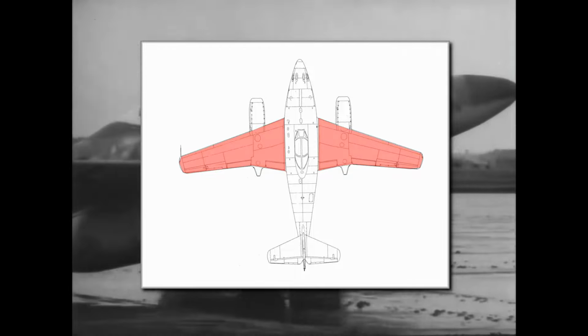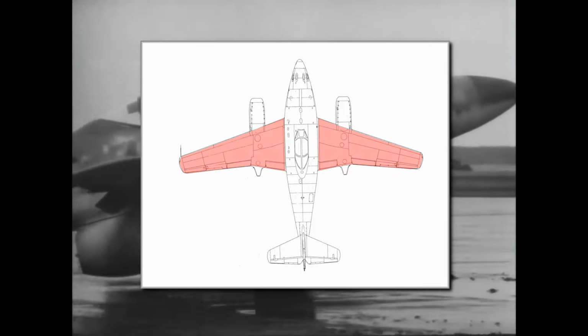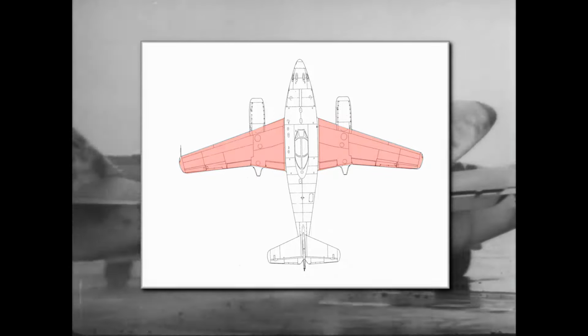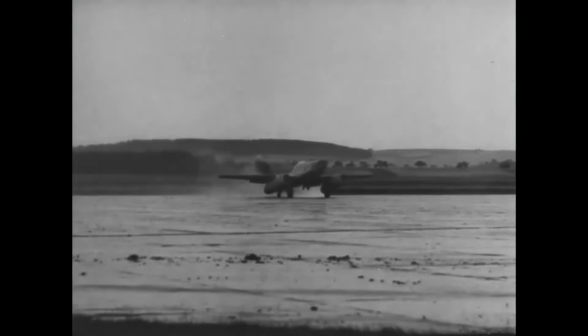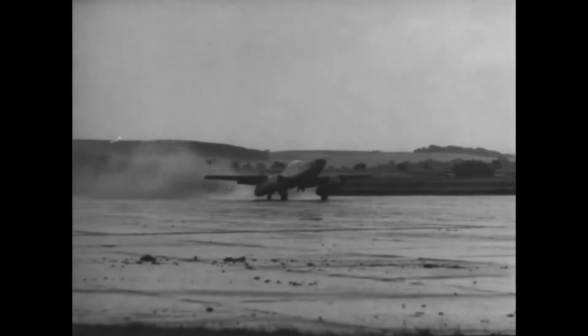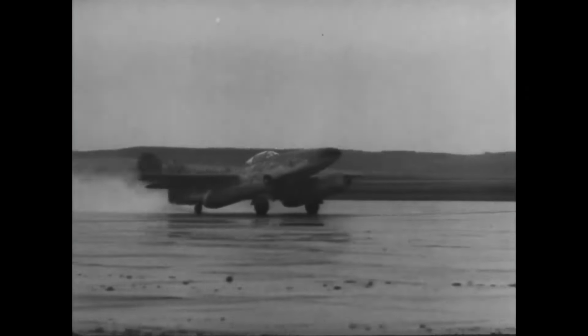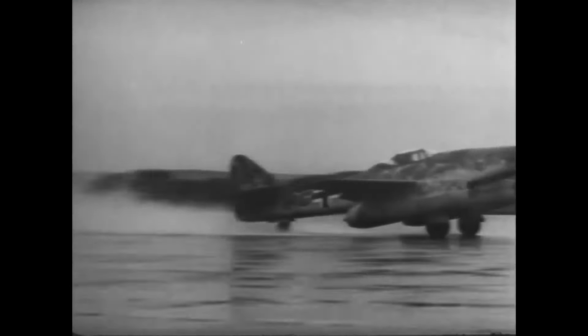Though the ME262 is known as the first fighter aircraft with swept wings, this was not actually in the initial plans, and it wasn't just used because of its better aerodynamics. The main reason the plane had swept wings was because the jet engines were heavier than originally planned. So to keep the weight in the correct position, the wings were swept back, so the airframe doesn't need to be modified to move the whole wing further back.